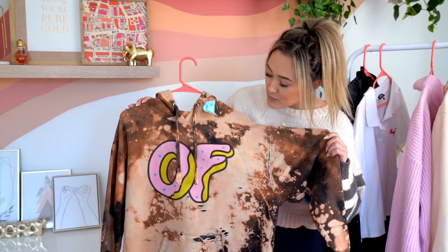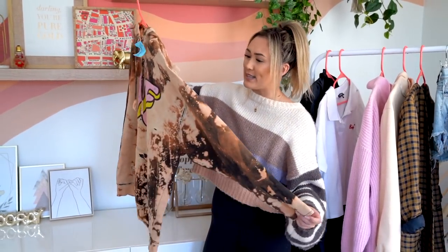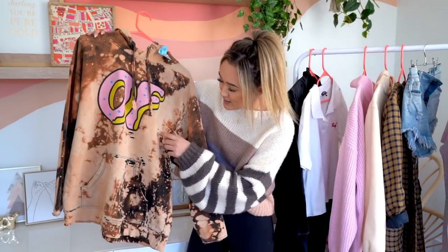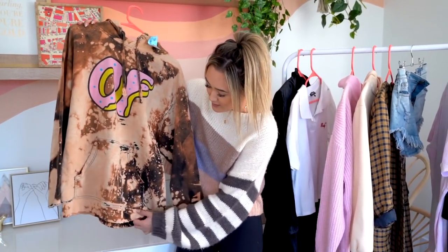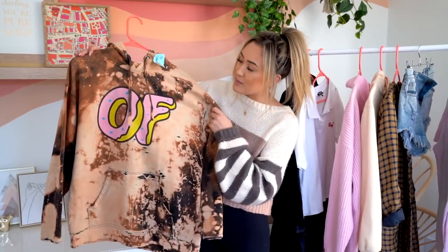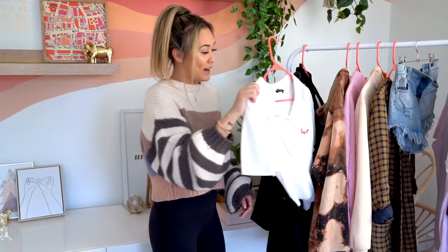This next hoodie is a collaboration between Odd Future and Donut, which is a brand that you'd find at Zoomies. It's pretty expensive. At first I was like, okay, is this hand bleach? But it's so perfectly distressed, like here and here, and even on the seams. I was like, okay, no, this has to be made like this. But the bleach dye definitely caught my eye. I don't know if this is something I want to crop, but I feel high beast AF with this hoodie.